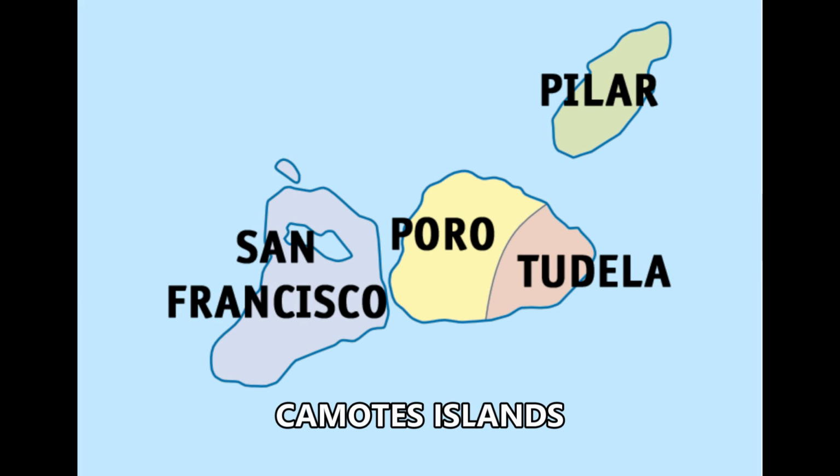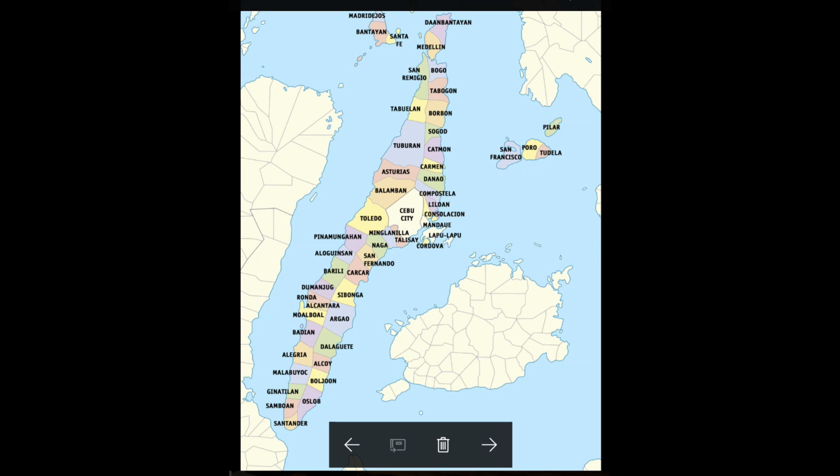Today we're going to continue our ride around the Camotes Islands. But first I'm going to show you on a map a little bit about where they're at. The colored in regions are considered the province of Cebu. You have the large island in the middle, Cebu. You have the Camotes Islands over on the right hand side of the large island.